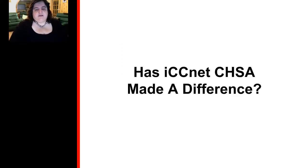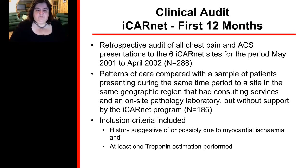So the big question is, has iCCnet really made a difference to cardiac outcomes in South Australia? In the first 12 months, we did a retrospective audit of chest pain and ACS presentations. Basically in the southeast, we had 6 sites that were part of the network, and then we had the major regional hospital that wasn't. They gave us a nice controlled study. We compared the patterns of care between the hospitals involved with the network and the big regional hospital that wasn't involved with the network.